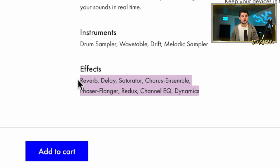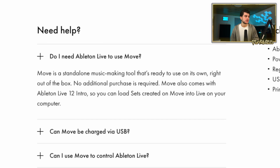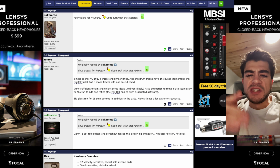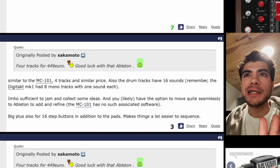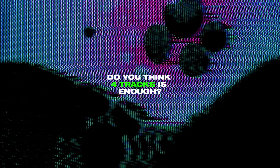You can see you have a good chunk of them, not all of them. The cool thing is Move does not require Ableton, so you don't have to have an Ableton license to use the Move. It is a standalone, and it does come with Ableton Live 12 Intro, so that's pretty cool as well. The other thing I'm curious to know about is what the built-in microphone is. What is the quality of that? I'm sitting here editing this video, and one thing that I've noticed in the forums is that it's only 4 tracks, which could be a major drawback.